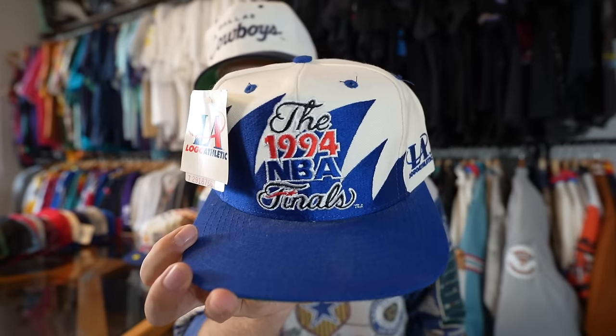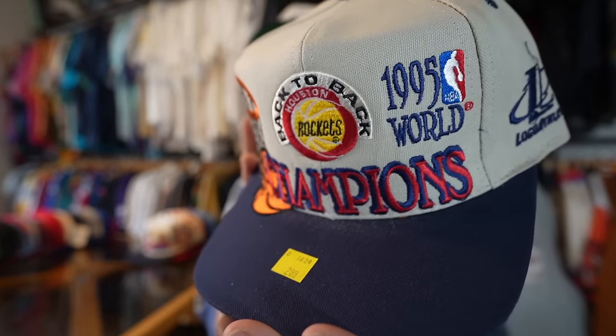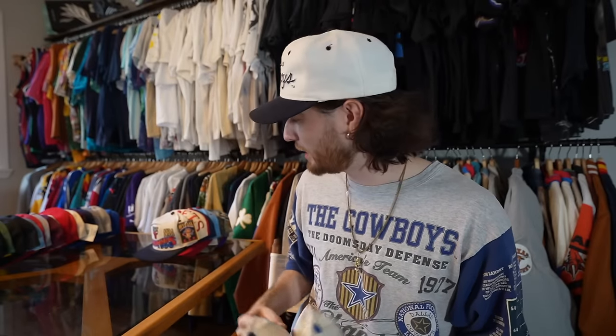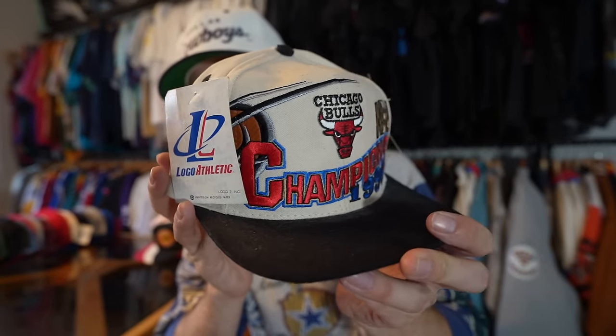I found this in Goodwill. As you guys recall, my cousin blessed me with the same hat, but chewed up by a dog. That's the one I wear. I also found this deadstock beauty in Goodwill as well. Still have the Goodwill tag on it of $2.99. And I found this deadstock bad boy, which you guys already saw.